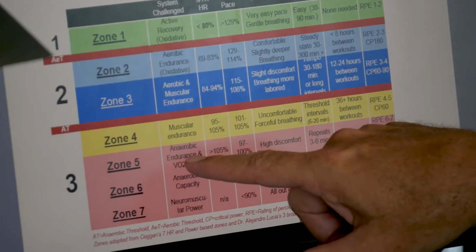And then you were talking about how long it takes to recover. So if I was dealing with somebody who's trying to get faster, and that's why they're doing their high intensity intervals, it's all about the recovery in between because they need to go just as fast each interval.